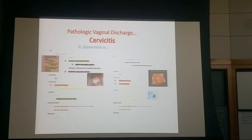I don't know why it says Fitz-Hugh-Curtis syndrome under there. That is not correct. The treatment is macrolide or doxycycline, and then, again, you would also treat for gonorrhea. And it's going to be a clear discharge. This is also obligate intracellular, and it doesn't really gram stain either way. And you test for it with a NAAT, or nucleic acid amplification test.